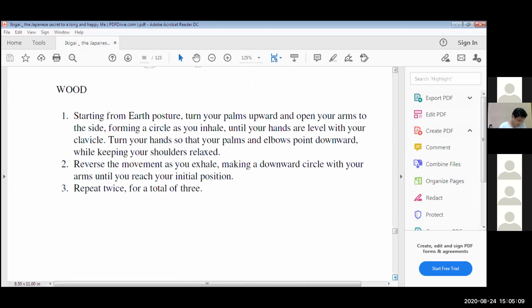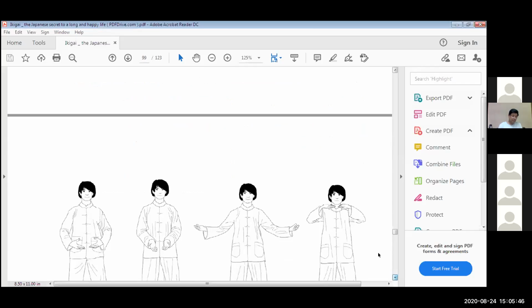Wood. 1. Starting from earth posture, turn your palms upwards and open your arms to the sides, forming a circle as you inhale until your hands are level with your clavicle. Turn your hands so that your palms and elbows point downward while keeping your shoulders relaxed. 2. Reverse the movement as you exhale, making a downward circle with your arms until you reach your initial position. 3. Repeat twice for a total of 3. Pretty simple.